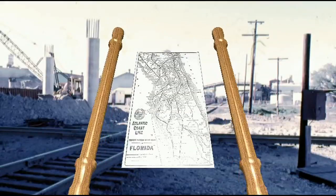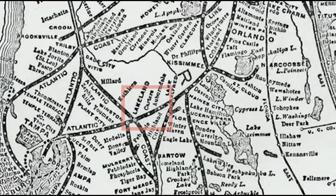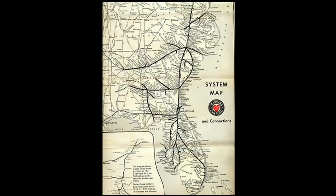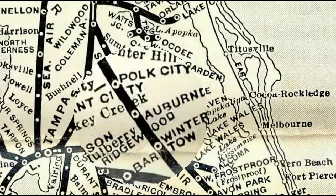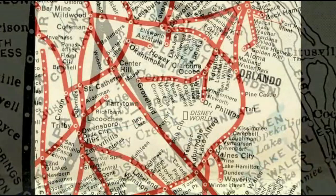To give you more of a perspective, we'll break out some old maps here. And you'll see Auburndale just east of Lakeland. Most of these branch lines on both the Seaboard and the Atlantic Coast Line have long since disappeared. After the merger, here's Auburndale on another map, near the bottom of your screen.